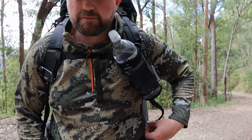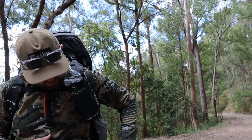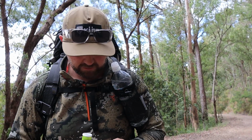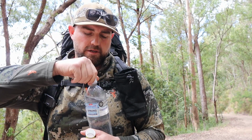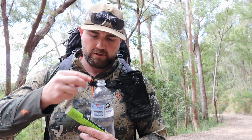Alright, just coming slogging up that hill. Been slogging up that hill for like the last half an hour. So I'm getting a bit parched, so I'm going to drop a few electrolytes in my water bottle because I'm sweating a fair bit. That's a good idea, keep them electrolytes up. So see if we can drop one of these in.